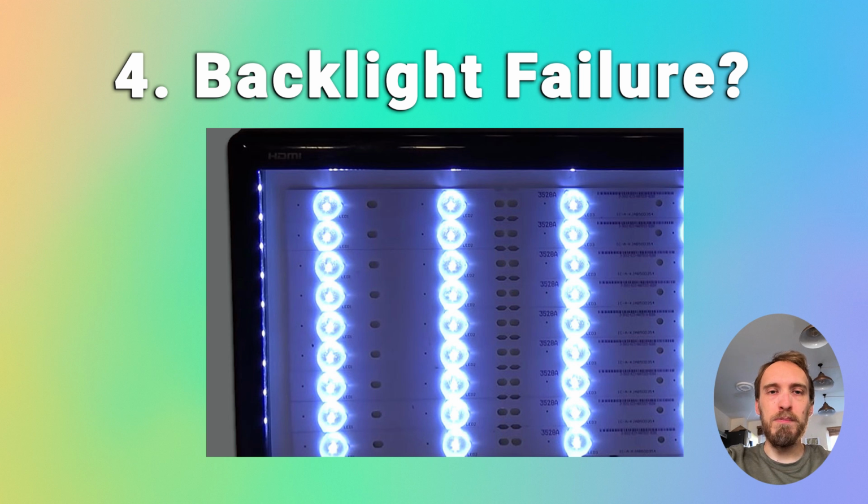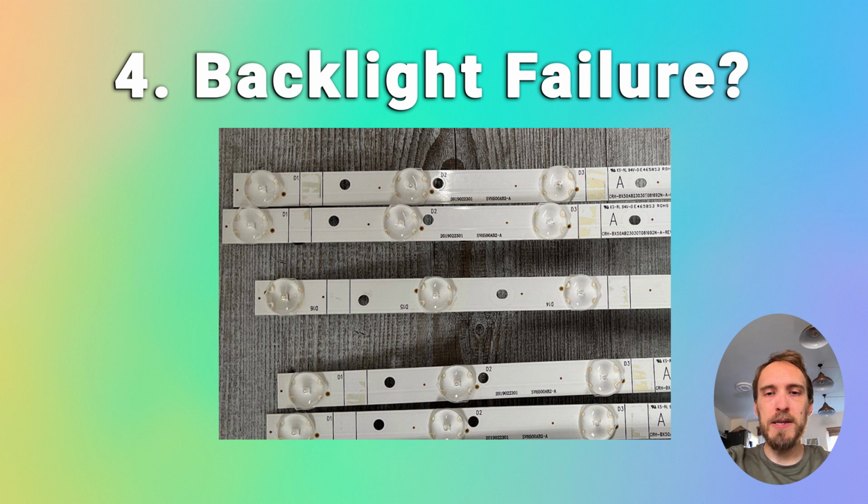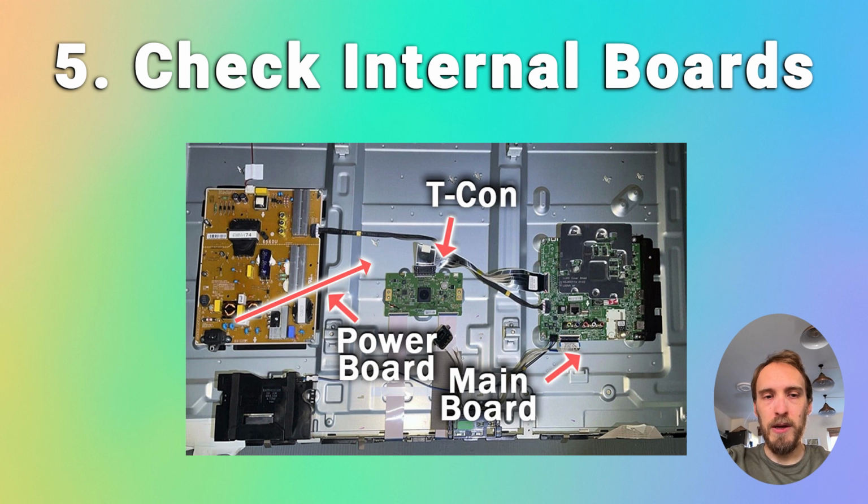I would suggest before you just dive into replacing backlights, it's a good idea to go and check all the internal boards in your TV first, because you will have to remove all of the internal boards to get to the backlight. So it's a good idea just to double check that there's no problems with any of the internal boards first. So moving on to checking your TV's internal components.